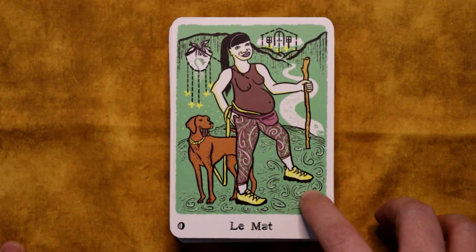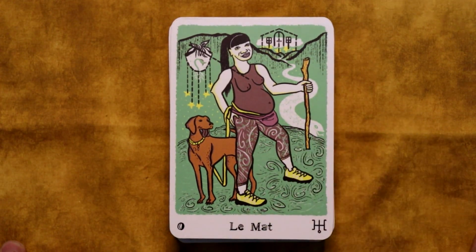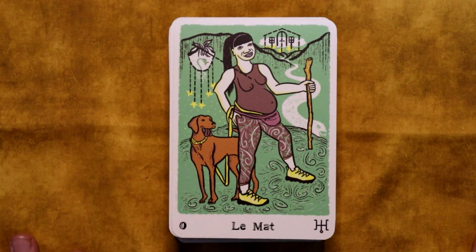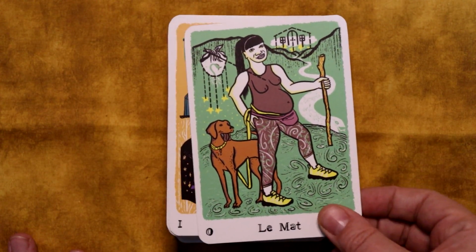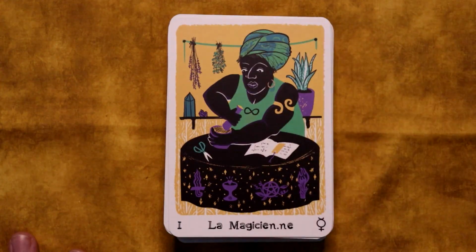But starting here with the Fool, I love that the Fool has this fanny pack here and a dog with them ready to go on an adventure. I like the practical footwear on this Fool. I think that's a good, important inclusion for someone on a journey, right?